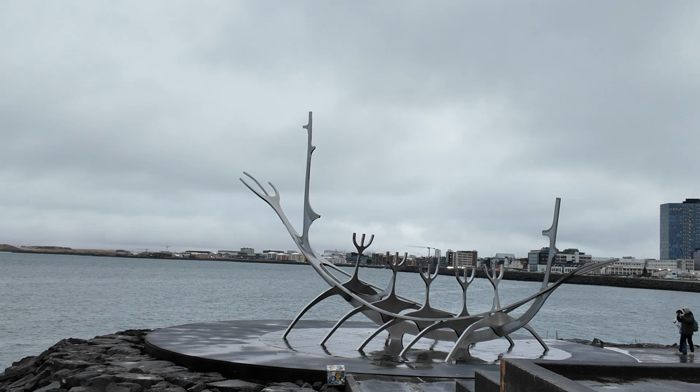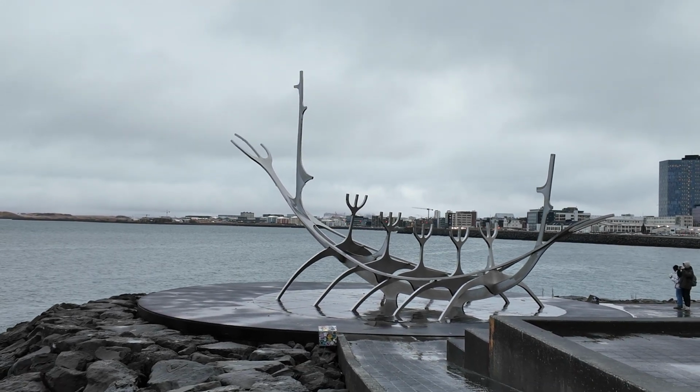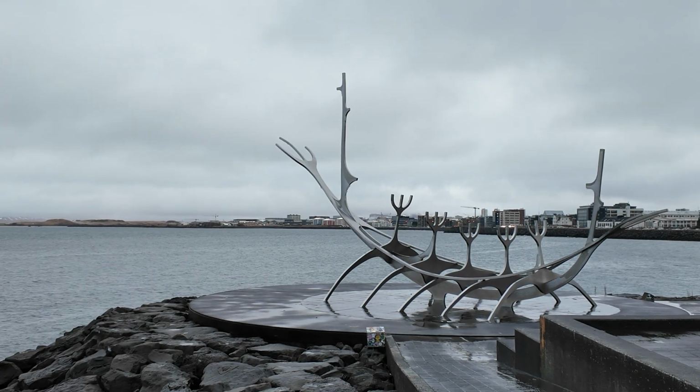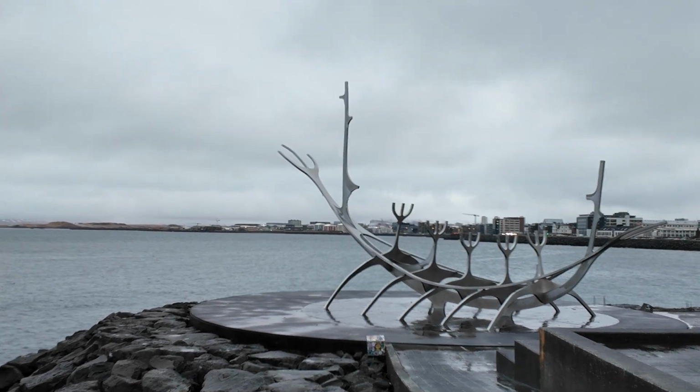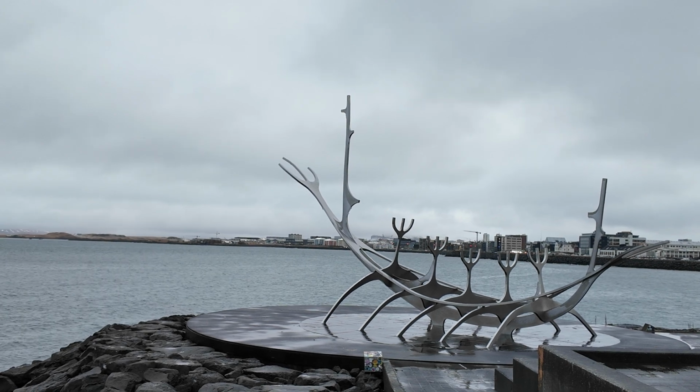This is called the Sun Voyager. Icelanders with their Viking heritage. A well-known landmark here in Reykjavik.